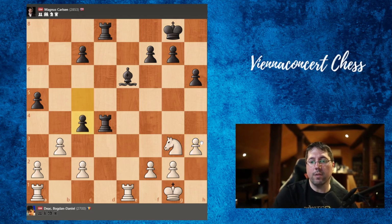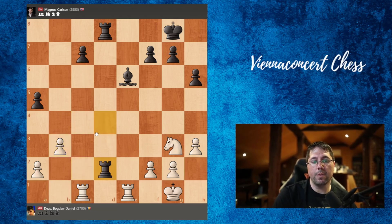c4, a very good move by Carlsen. Rook a to c1 was played. Now we undoubled our c pawn, which was very good. C b3, rook d2, and here Bogdan played a really strange move. He played rook to a1, a very passive defending of the a2 pawn.